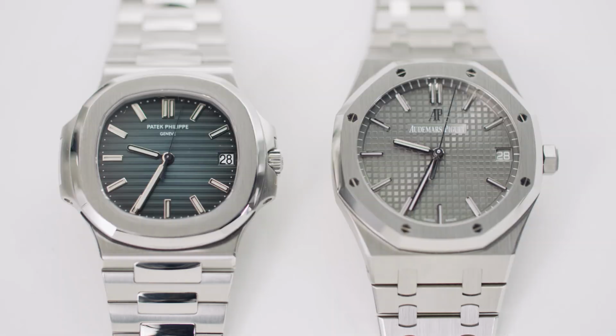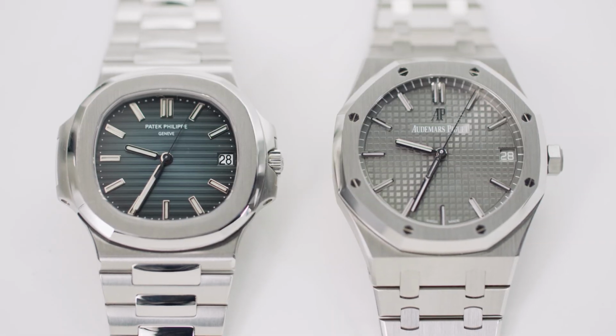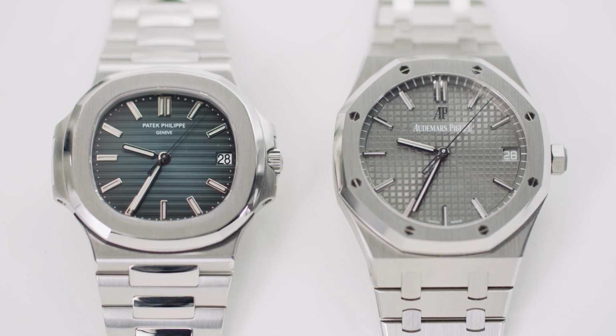At a glance, the Audemars Piguet Royal Oak and the Patek Philippe Nautilus seem to be distant cousins. They're both stainless steel watches from two of the most esteemed watch brands, and they both have pretty unique case designs. But in reality, they share much more. Both of these watches were designed by the late Gerald Genta.